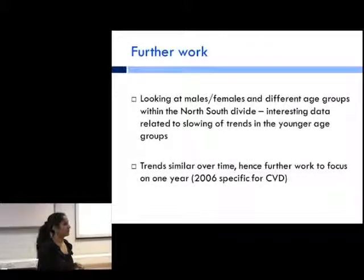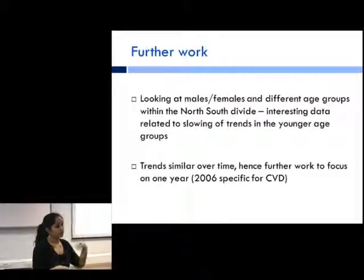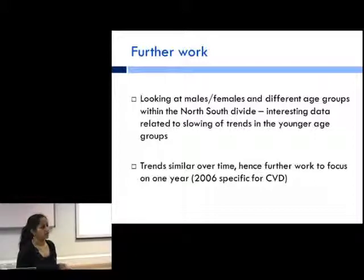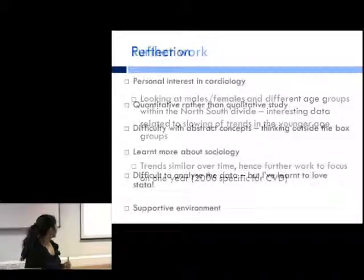So now, in terms of taking this further, we want to look at males and females separately and age groups separately within the north and the south. And interesting data is actually showing, when I mentioned the plateauing, that actually there is some plateauing in the younger age groups in terms of reduction in cardiovascular risk factor trends versus the older age group. So that's something we're focusing on now. And because trends were parallel in the north and south over all of those time periods, we're actually looking at 2006 specifically now, because that was a year associated with cardiovascular disease. So I think the data will be a bit better, actually, for what we're looking at.